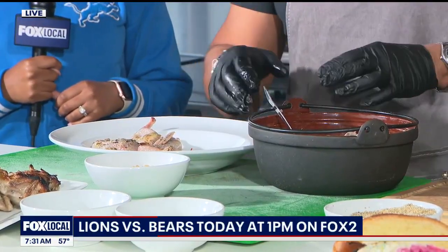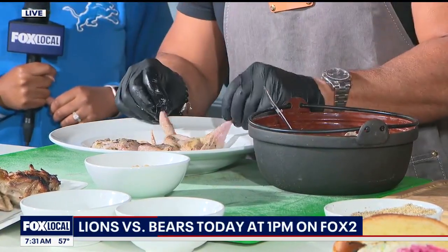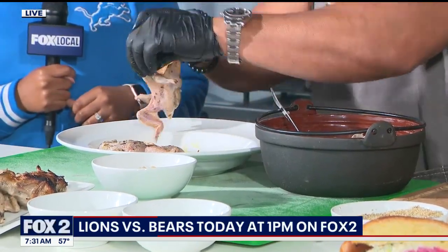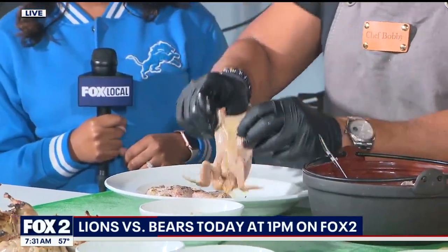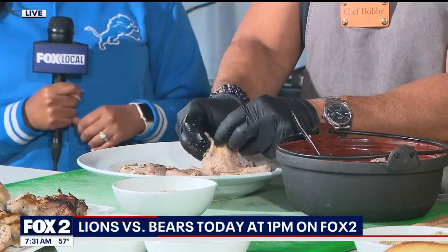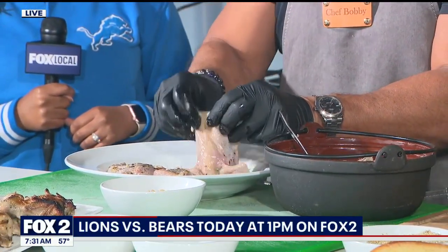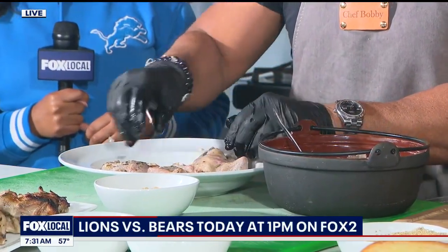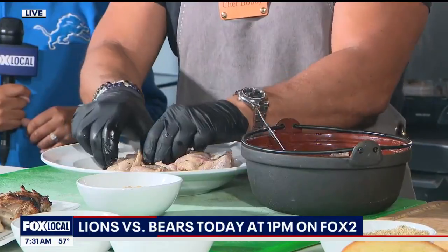Okay, so we've taken the marinade, and the marinade will be listed online. Make sure you get a semi-boneless quail, so you have a little pouch like this. We're going to stuff this quail with this beautiful seasoned rice, with the cinnamon, the allspice, and all these different herbs and spices. That will be listed on the website, fox2detroit.com.